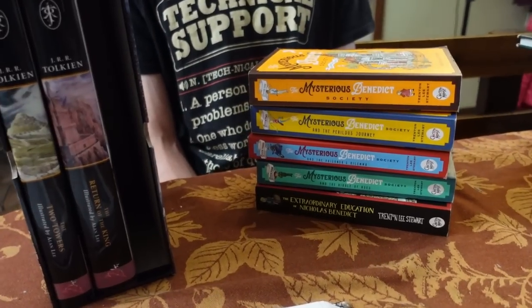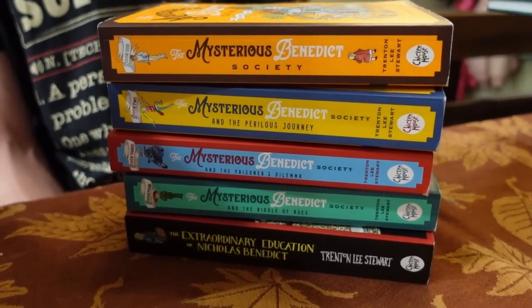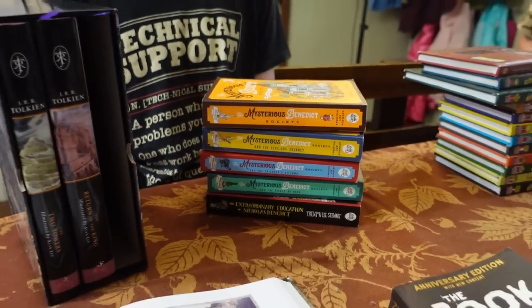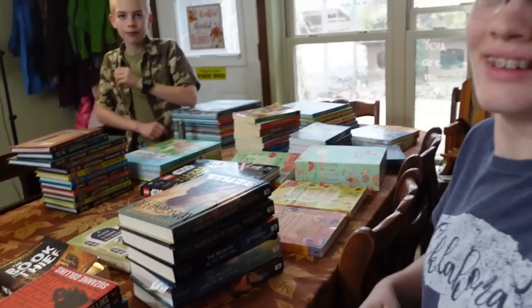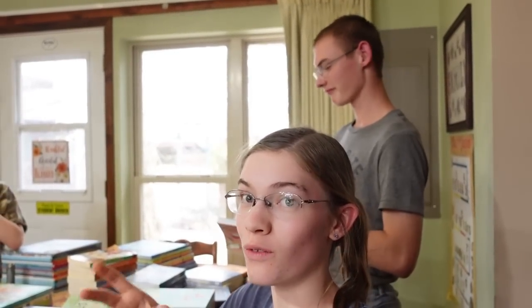All right, over here on the other side now, this series here was gifted to us by a YouTube viewer, the Mysterious Benedict Society. What is so great about this series of books? It's so fun. It's a really fun, cute series, more for older children, because it has riddles in it. And it's so fun to sit down and pick apart the riddles as you're going through it. So it's a really cute and fun series.